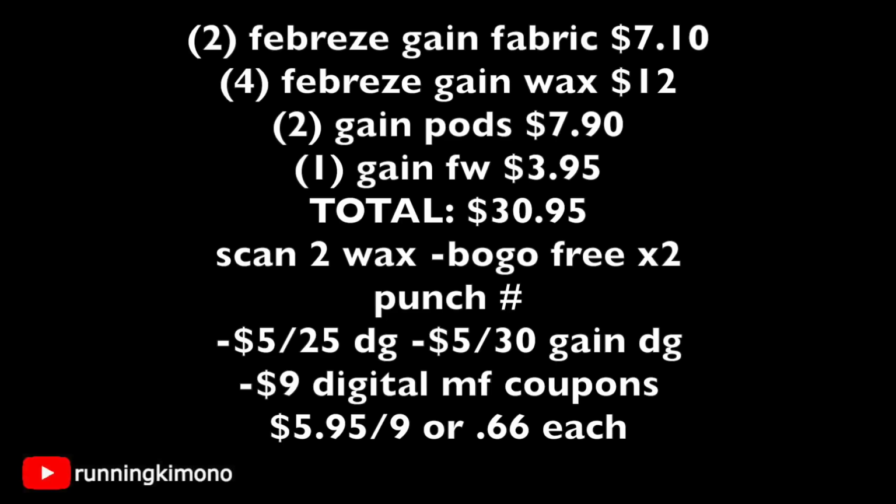5 off of 25, 5 off of 30 is coming off, along with $9 of digital manufacturers that I showed you in the slides previous. You're left with paying $5.95 out of pocket for the 9 items, shaking it out to 66 cents per product. This is absolutely where it's at, and what a wonderful balance.